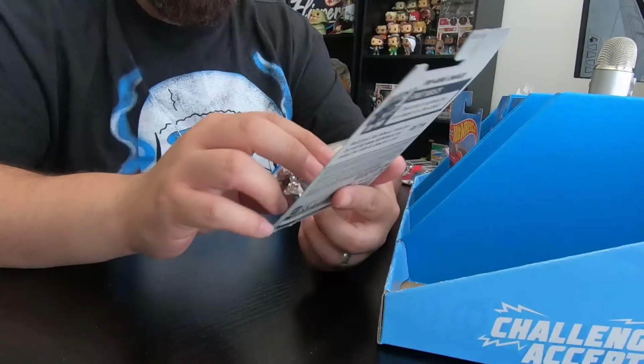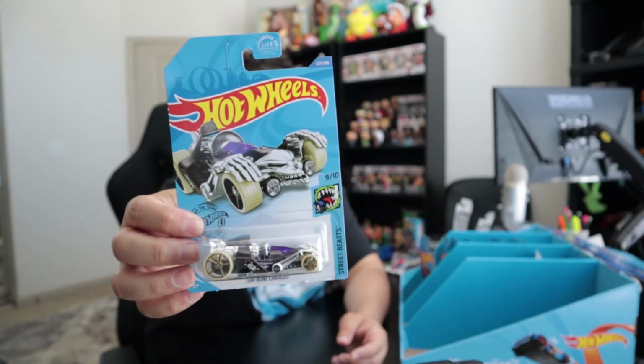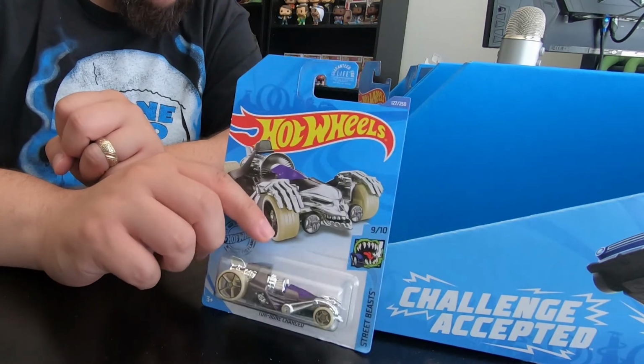All right. Ooh, the turf. Look at that. Look at this pun of words, turbo charged. Pretty cool. These are pretty neat. Let's see if there's any treasure hunt markings on that at all. Looks like the wheels may glow in the dark. That's kind of neat. So let's look this one up.